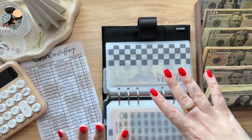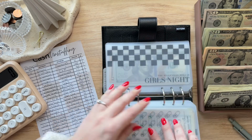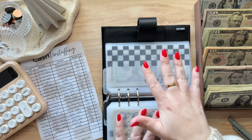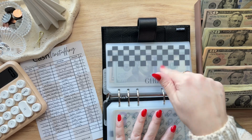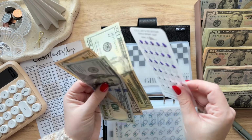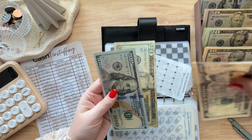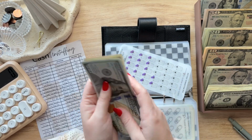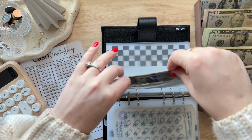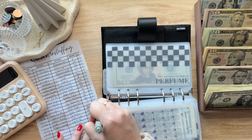So tattoo and girls' night are back here. All of my priority month aheads that go into Ally are going to be at the front. And I guess girls' night is where the low priority starts. So girls' night, we actually went to brunch and I spent $45. So it looks like we'll just do a 50 and take back 5. So that leaves us with $125 for girls' night or girls' day or whatever I want to do with it. Yay. Okay, so that one's taken care of.